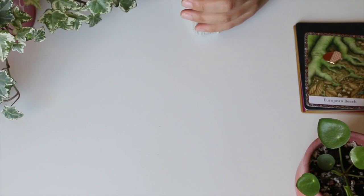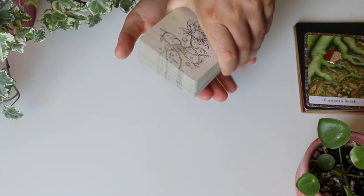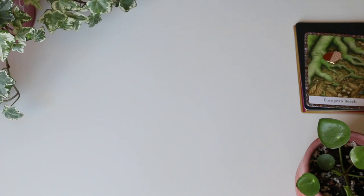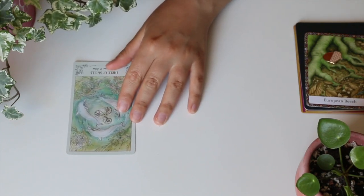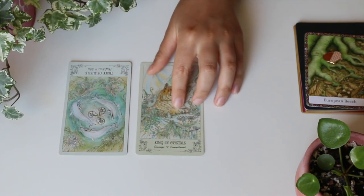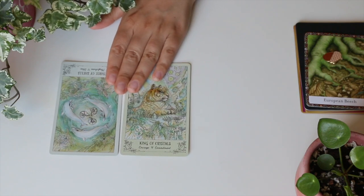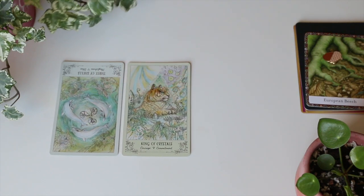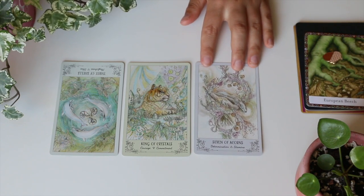And then later on we're going to see what challenges you both have in this connection, and what it is that you're going to create together. So the pleasures, we have the Three of Shells. So what is it that brings you joy in this connection, or what could it be bringing you joy in the future? The King of Crystals and the Seven of Acorns.